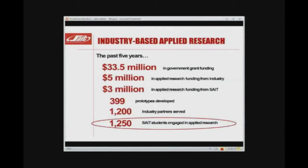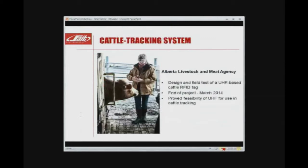So here's a little snapshot of some of the projects that we've finished up. We built a cattle tracking system in the Alberta beef industry to show how some of the new technology might benefit their industry. And so we proved the use of UHF, ultra high frequency, RFID, radio frequency identification, for being able to track cattle as they go throughout their lifespan in the beef industry.